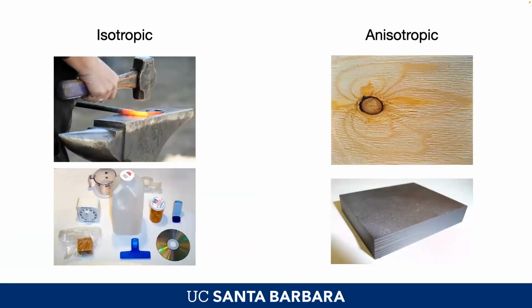Some examples of isotropic, meaning the same in every direction, is something like a metal. Steel, you work it, it doesn't matter which way you pull it, it's all pretty much the same properties. Same with plastics, like a bottle, it doesn't matter which way you're pulling on it. The plastic itself has the same material and mechanical properties. Anisotropic materials are something like wood. If you're pulling with the grain or against it, it'll be slightly different. Or a composite laminate, different directions you're pulling on it have slightly different properties.